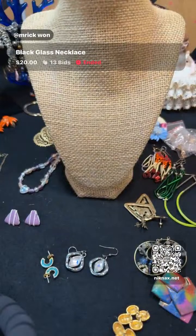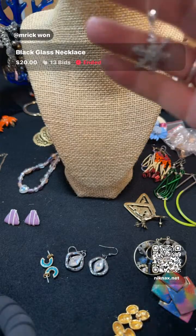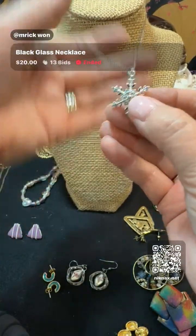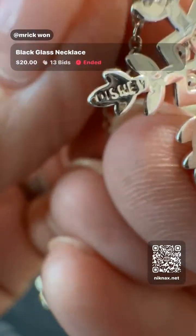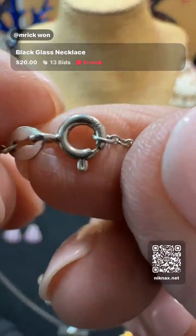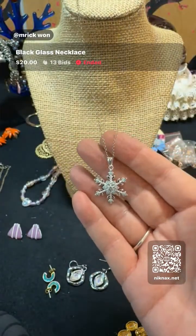We do have winter coming up. I have these two Disney necklaces. These are the more fine jewelry necklaces. This one is sterling. This is the Frozen Disney necklace. It is a sterling snowflake. It has little light blue gems in it, I don't know if you can see. Marked Disney there. And it says sterling. It's China. Here is the clasp, 925 there. Okay, so pretty. This is the Disney Frozen necklace.